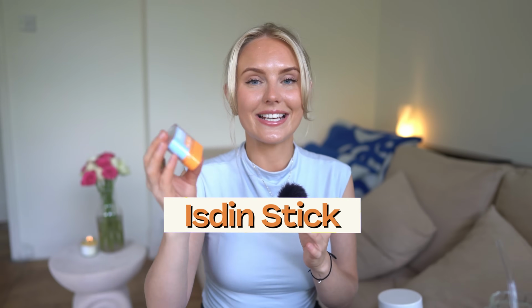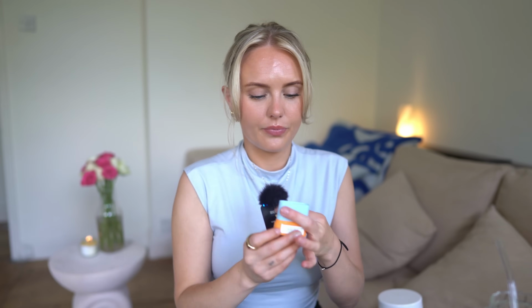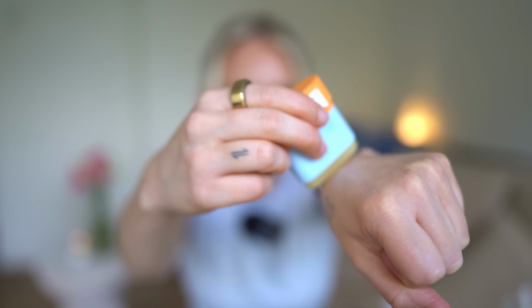SPFs I have been loving right now. This Isdin stick. So you just take off the lid and twist, and then that just goes directly on your skin or face. Just super easy on the go, very compact, perfect to have in your handbag if you're out for the day in summer.